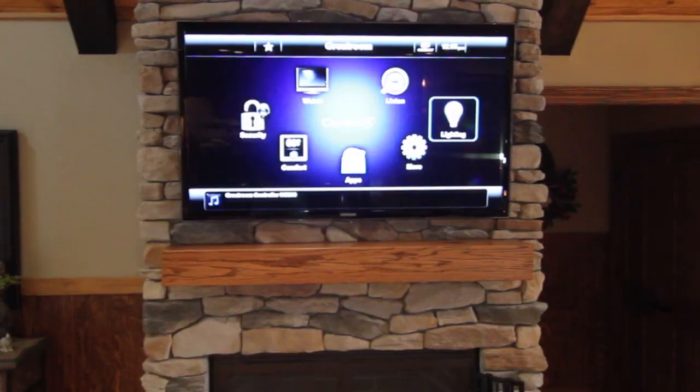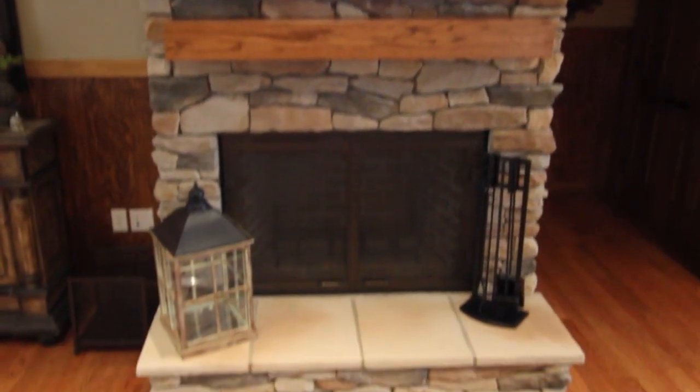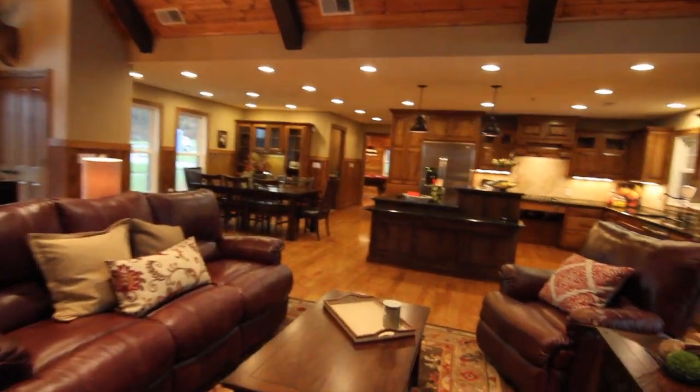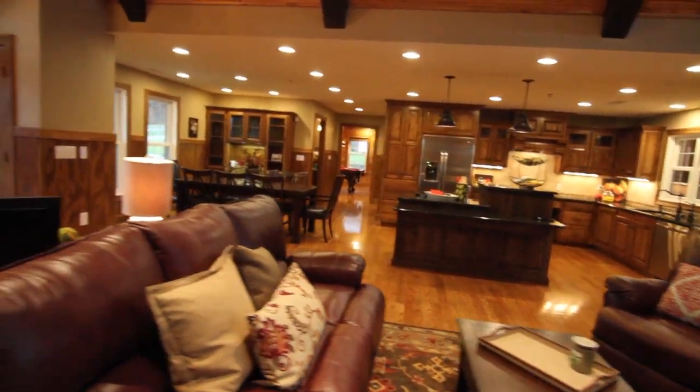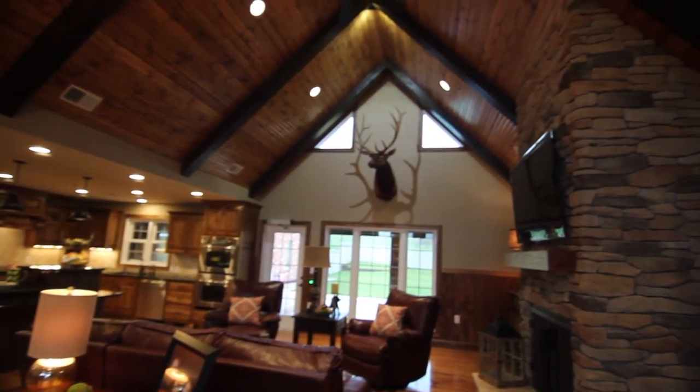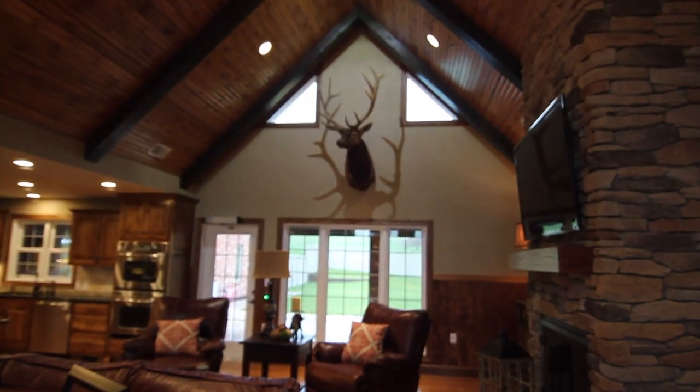You'll see that in the fireplace with the stone, and 6x8 oak timbers on the ceiling with the car siding ceiling as well. He really wanted this room open from front to back. So Tyler and Marissa had a lot to do with the design of this room.